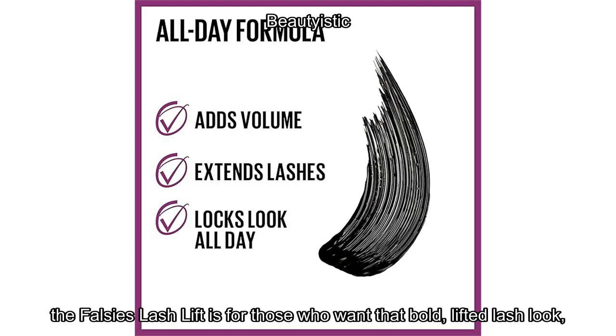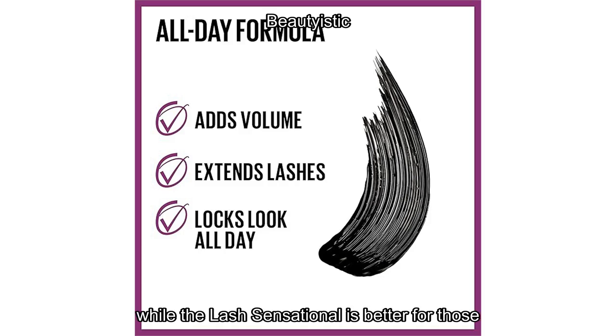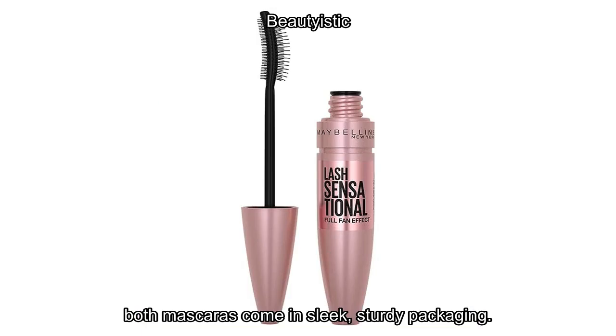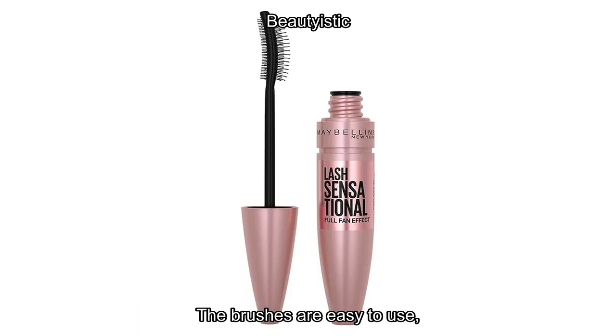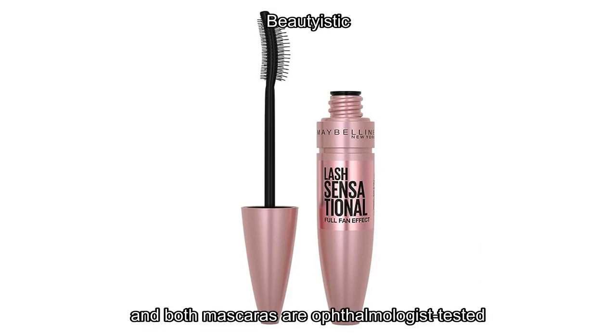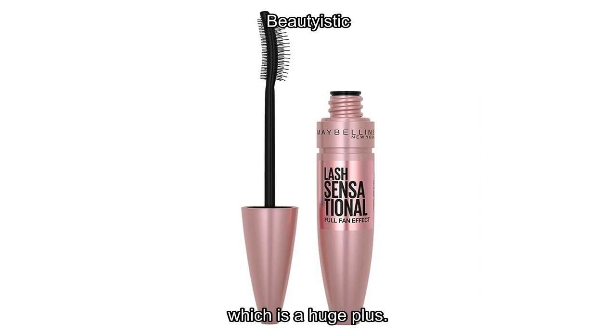Comparing the two, the Falsies Lash Lift is for those who want that bold, lifted lash look, while the Lash Sensational is better for those who prefer a more natural, separated lash effect. It really depends on your personal preference and the look you're going for. As for build quality, both mascaras come in sleek, sturdy packaging. The brushes are easy to use, and the formulas are long-lasting. You won't have to worry about touching up during the day, and both mascaras are ophthalmologist tested and safe for contact lens wearers, which is a huge plus.